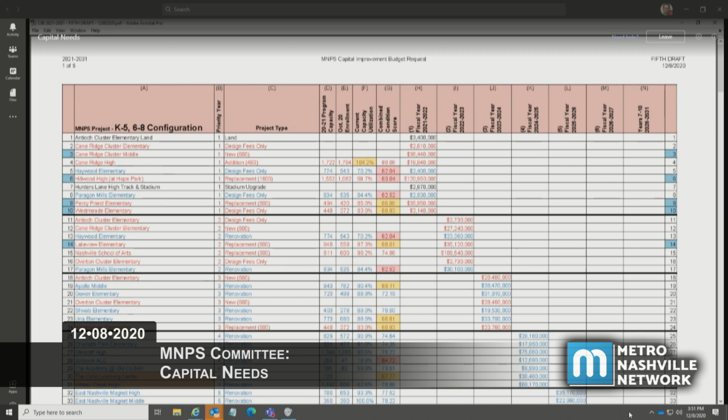Typically, it takes about a year for architects and engineers to design a major project, and then another 1 to 2 years, depending upon size of the project, for actual construction to take place. So once funding is approved, many times we're looking at approximately 3 years for the construction to be finalized.